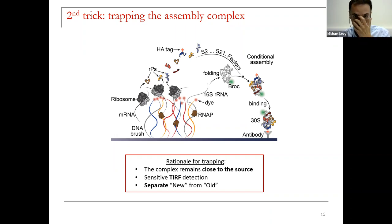To do that, we modify one of the proteins with an HA tag, which is a tag that will bind antibodies that we put on the surface. By doing so, the protein binds to the antibody and the full complex binds to the antibody close to the brush. Now the complex is not complete at the beginning, but you trap it next to the source, next to the high local concentration, and that way it's going to get completed. It's not going to diffuse away.